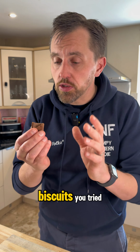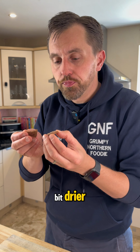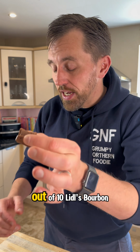Much harder than the other biscuits we tried. You really had to bite into that and it started to crumble apart. The biscuit is a little bit drier. There's not a lot of filling in there. Or the filling I can taste. It's not too bad. Very, very nice. Nice chocolatey flavours in there. Sainsbury's, you're getting a 6 out of 10.